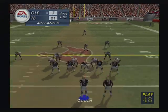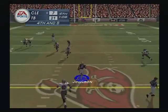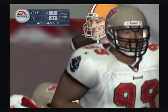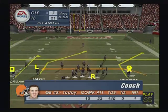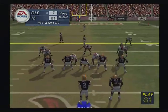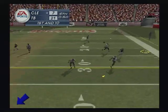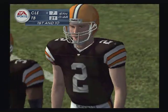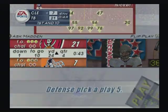The Browns line up in the shotgun, looking to pass. He surveys the field, and the catch is made. Barber was in on that play, giving him 7 tackles so far in the game. They're just about in field goal range. Couch gets set, looking to throw, steps up into the pocket, gets the pass off, and they're able to connect on that one. Northcutt makes the catch, his first of the day. First and 10.